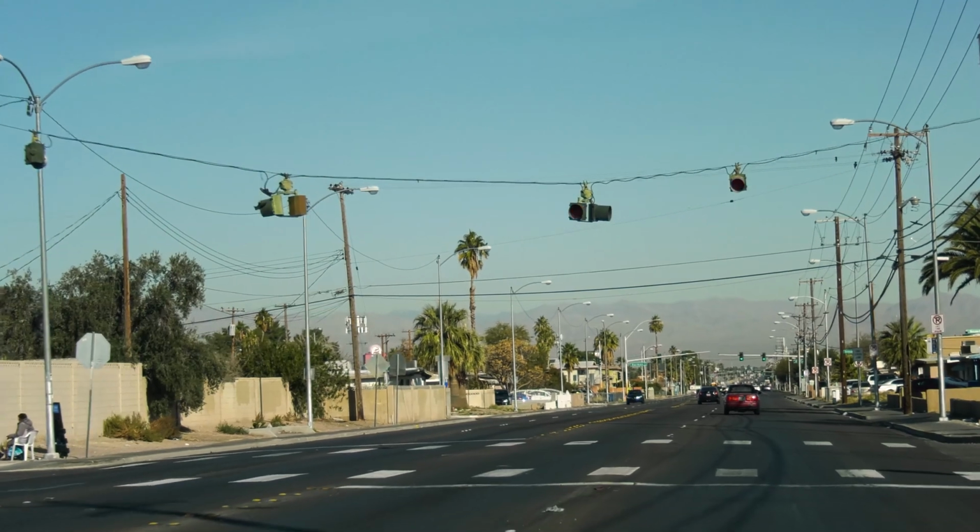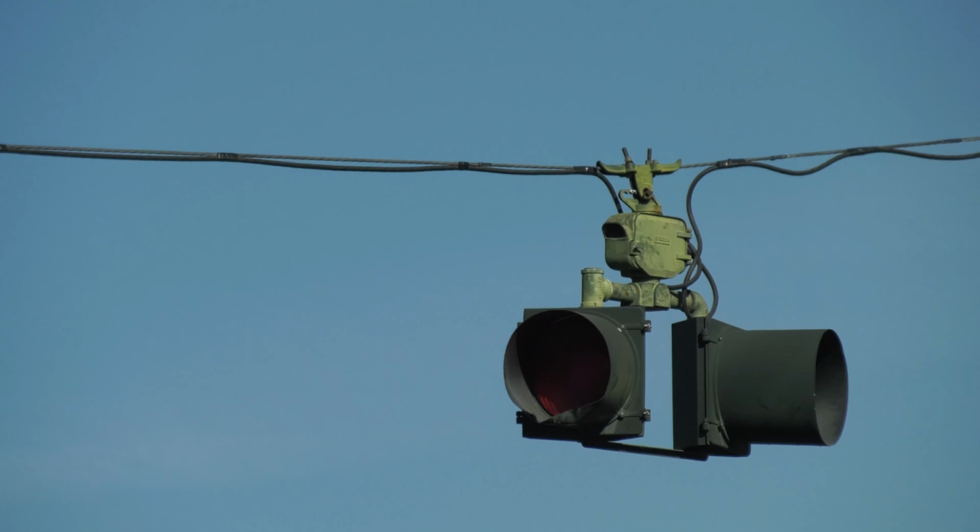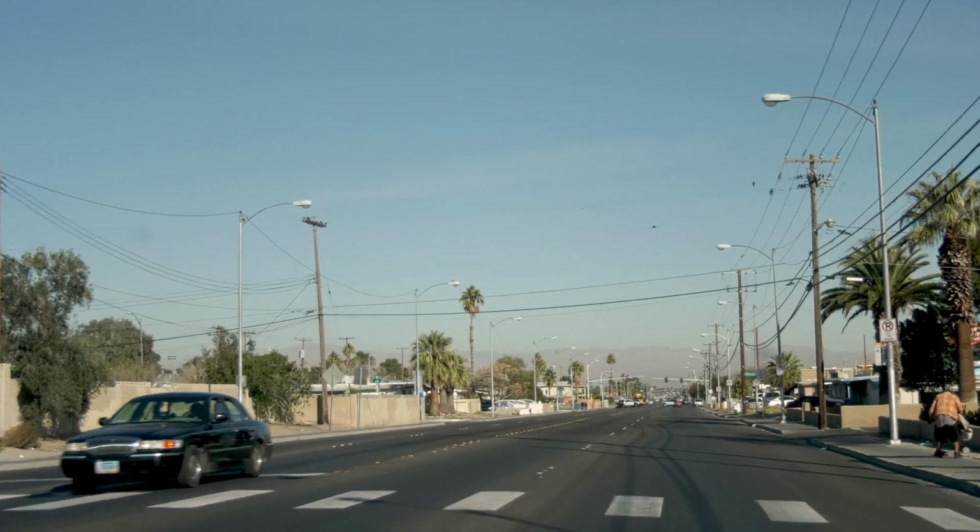On occasion, you may see a flashing red light at an intersection. You must come to a complete stop and proceed only if the way is clear.